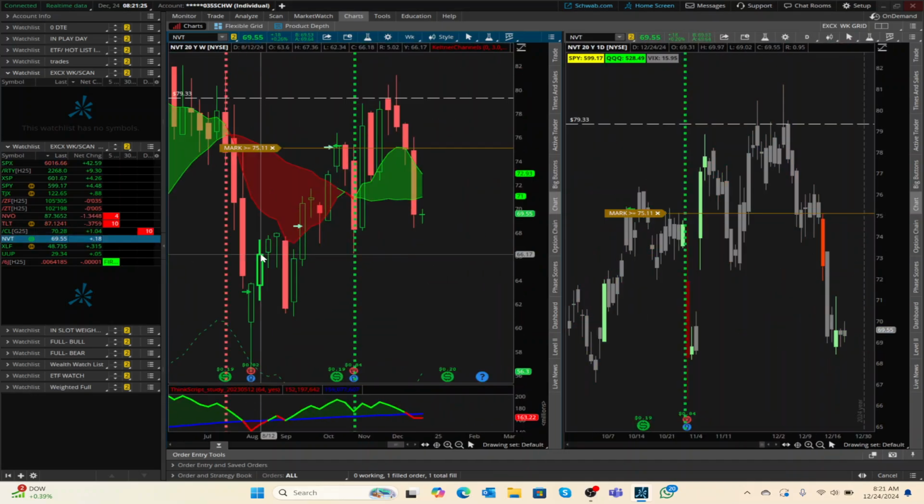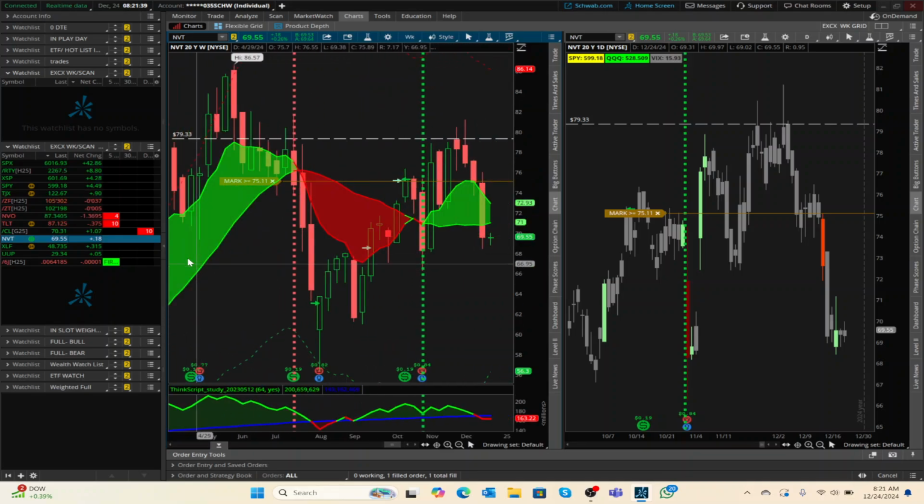NVT, you got NVT here. Not really much to write home about here. Ideally, right, if it was going to sustain the uptrend, we got a setup candle here that didn't get washed. So we kind of just leave it alone. It is in rotational territory, though. I'll mark that out for you.